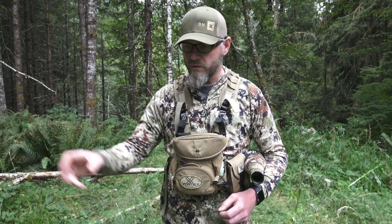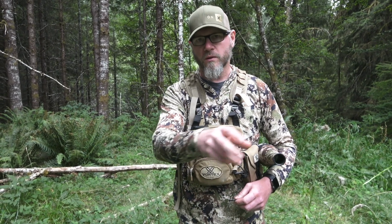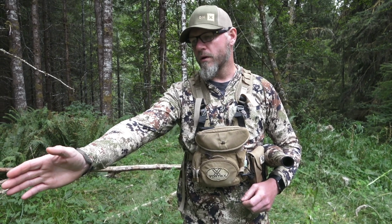So we found some pretty good rubs up the hill a little ways a little earlier. So we've just been picking the south side of this ridgeline we're on, picking it apart on our way down. I think once we get to the bottom, we'll just pick it apart on the way back up this road. This road goes down a ridge all the way to the end. It's about 3 miles long.